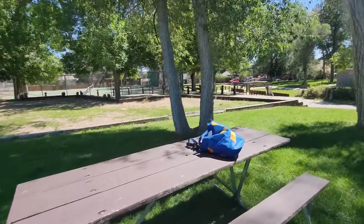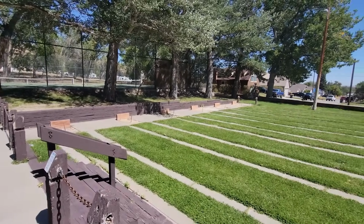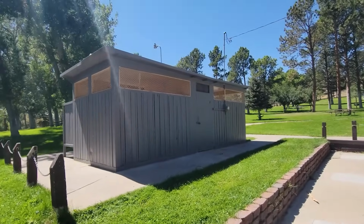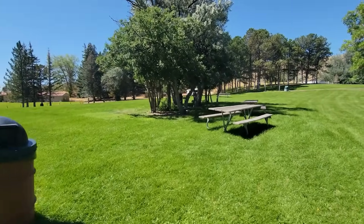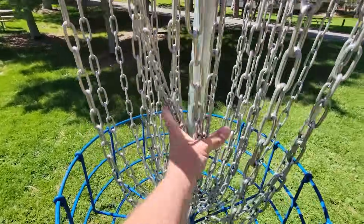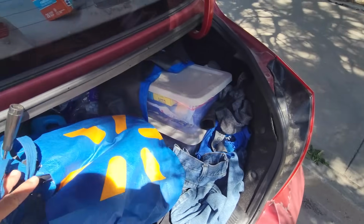Real quickly before we leave, let's take a look around this park. This is Washington Park here in Rawlins, Wyoming. We had lunch here on this picnic table. They've got tennis courts over here. Here's 6 horseshoe courts, and right next to that is 5 cornhole courts. There's a bathroom in this building. A pavilion up on the hill provided by the Lions Club. And there's plenty of seating, both sunny and shady. Here's a charcoal grill, and here's a frisbee golf net. Washington Park was a great place to enjoy lunch, but let's go check out this Frontier Prison Museum.